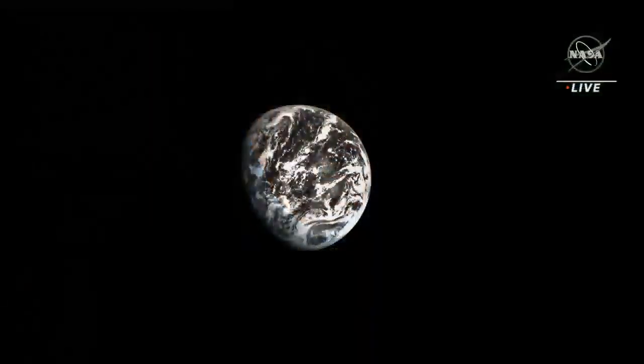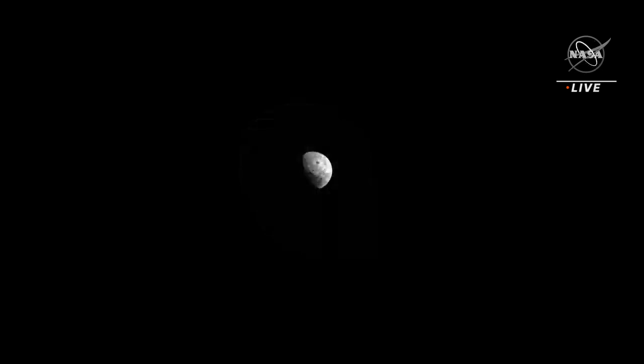Let's see, and then if we could pull up some additional images of the optical navigation sensor. We have been testing and certifying the optical navigation sensor, and here is a view of Earth from our optical navigation sensor on board Orion. And then the next image, I believe, is of the moon from the optical navigation sensor. And this is essentially an alternative means of gaining or updating our navigation on board the spacecraft.